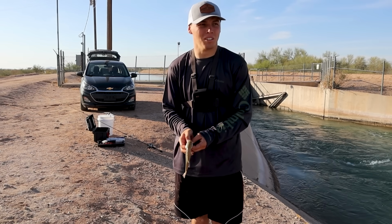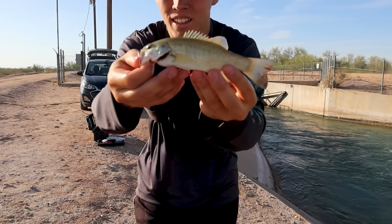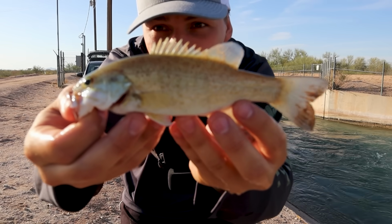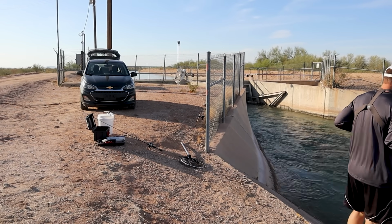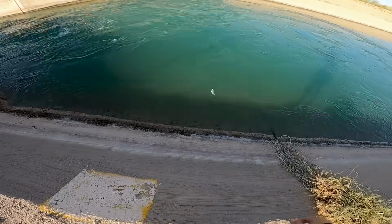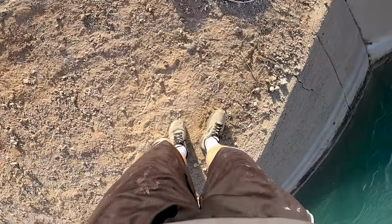Honestly though, I think what we're gonna do is move just a little bit down where the flow isn't insane. Another little baby smallie. The wind's picking up. Current seems like it's picked up quite a bit. The lighting kind of sucks now. This minnow ain't getting bit. Nothing's getting touched over here.